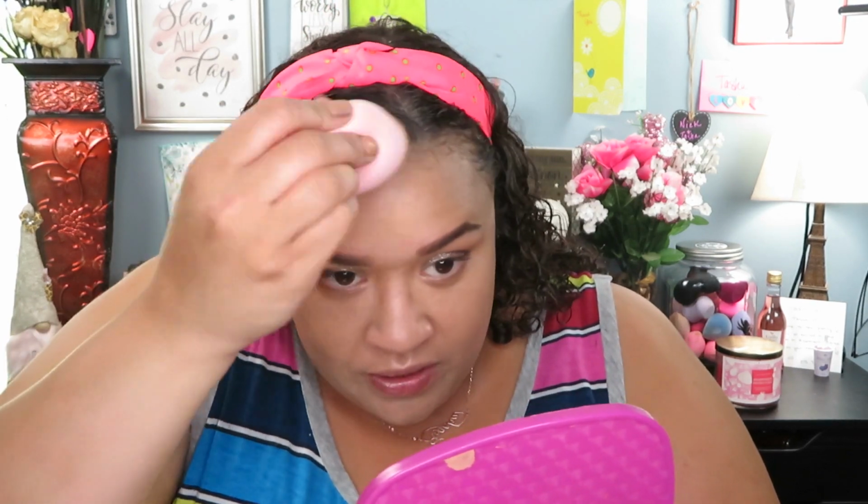Especially if you're just not good at picking your shade out. I mean, it's really hard to pick your shade out online. And I've noticed a lot of times that the shade finders, like where it says find your shade, and you put your shade in from other brands that match you, they don't do a very good job. Just FYI. Just something to note.